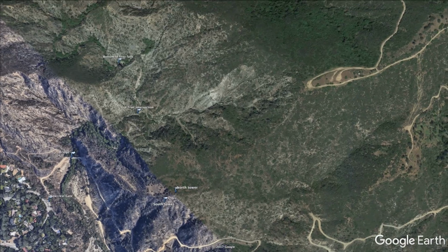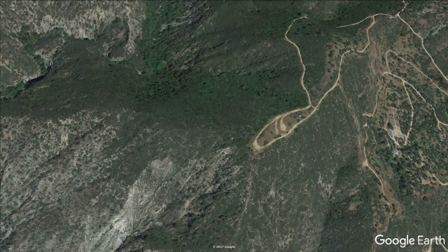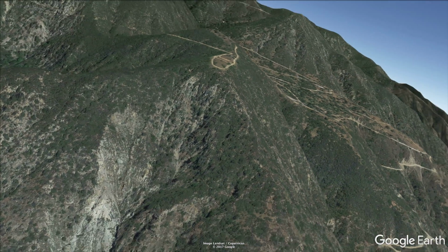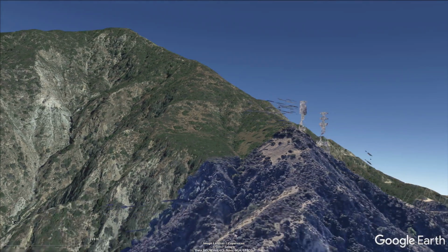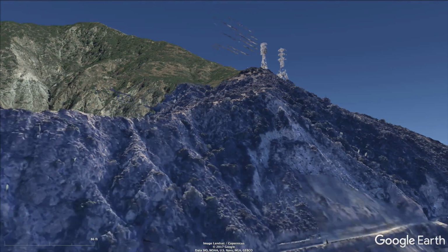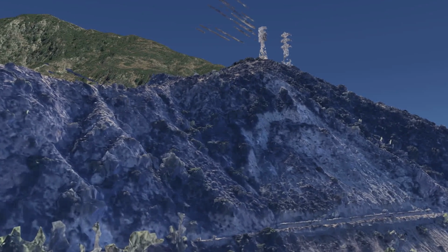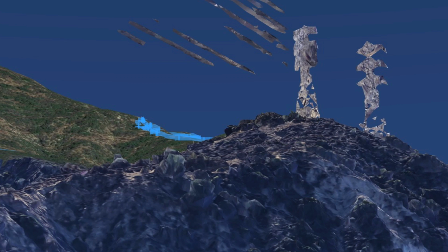Here we are in Google Earth again. I figured I could get a better match by positioning the camera as close as I could to the angle that we see in the social media image. And then with a bit of careful cropping, we can get a pretty close match to the social media image. Here's a crossfade.